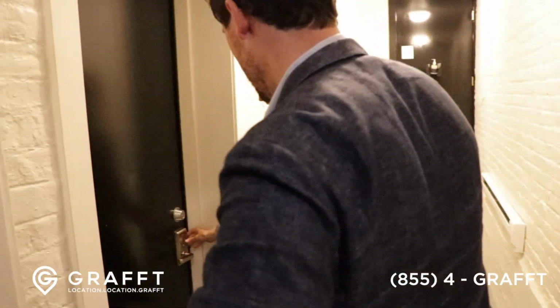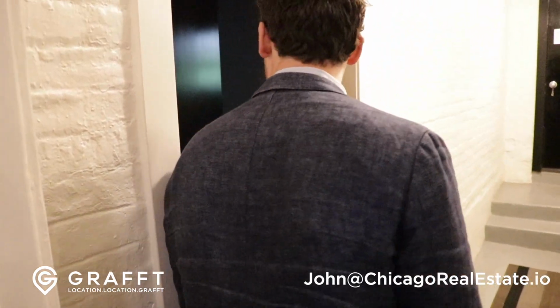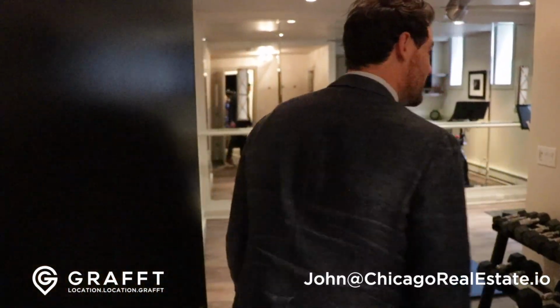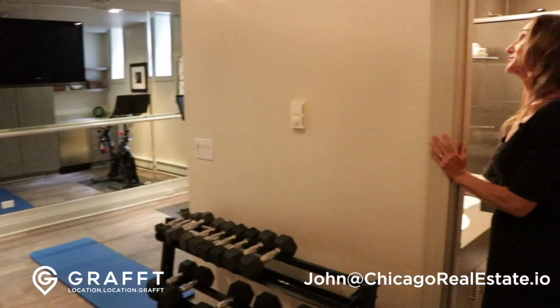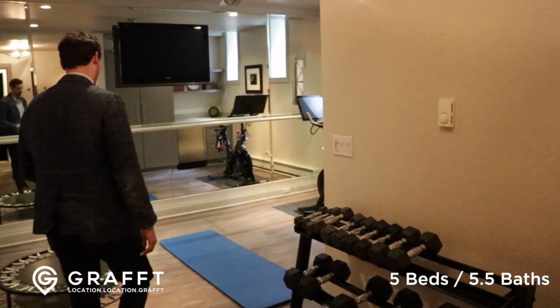This here is a private room that they just decided to keep for themselves. Wait, what? The original developer. So this belongs to just the developer. This is just the seller. Okay, this is the coolest thing ever. I've never seen that before.